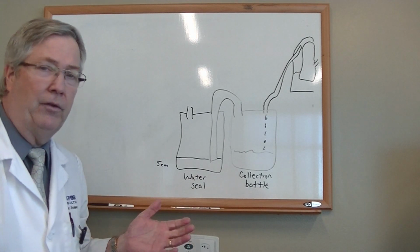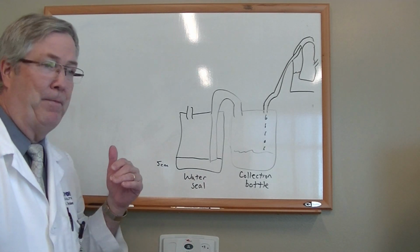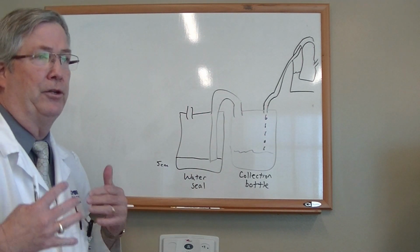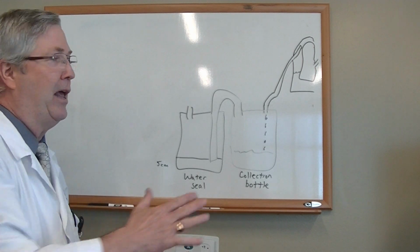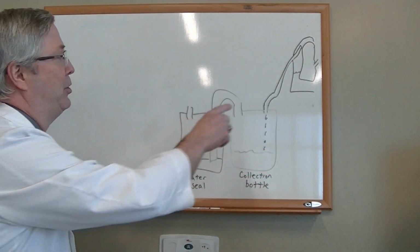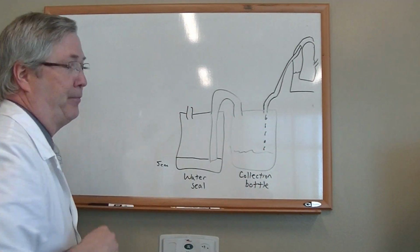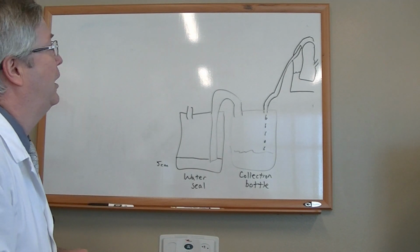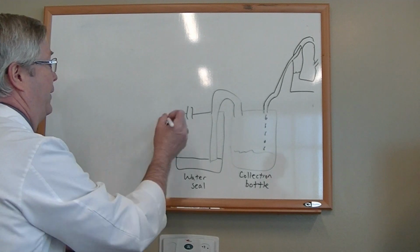The only problem is that sometimes that water seal isn't enough. The lung won't reinflate under its own power. So we need to actually get some negative pressure into this space in order to reinflate that lung all the way. And so we want to have suction.